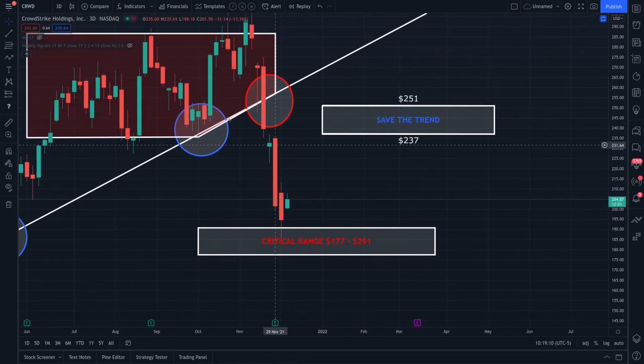Now, if you see this little area up here in between 237 up to 251, this is the save the trend range.